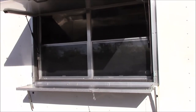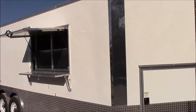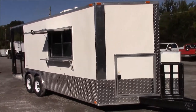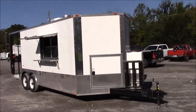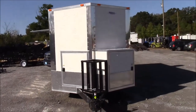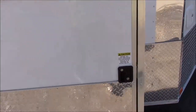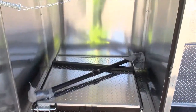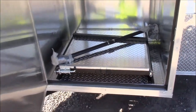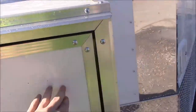We have a flip-up concession window with glass and screens. Propane cage on the front. Generator box with slide tray and drop leg. City water fill.